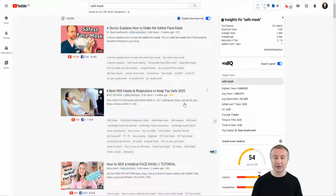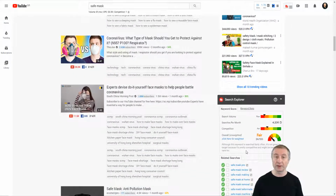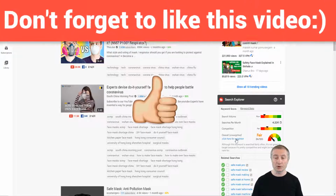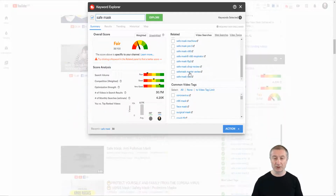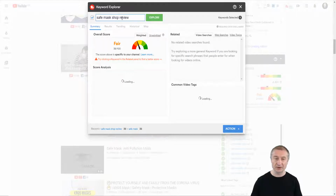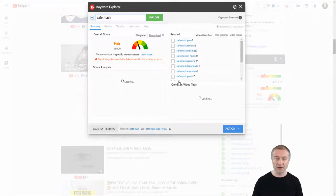Well, basically we need vidIQ or TubeBuddy. Both are great tools. I use both. I use paid versions actually, but you can get started with the free versions. So let's go here with TubeBuddy. Okay, let's check it out and see what it says. Safe mask, okay, it's a fair keyword, which means that it is 38 out of 100, but we have some opportunities here to have a closer look at, other keywords actually. So let's see here, safe mask shop review, for example. It's a fair keyword. Let's go back again and see what the other keywords are that we have here.